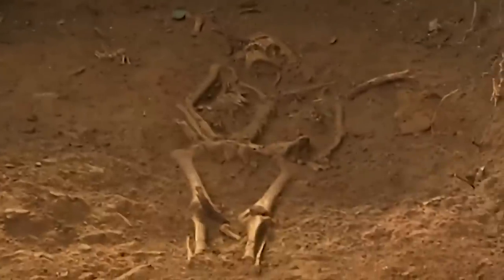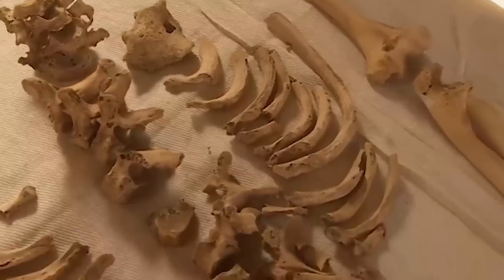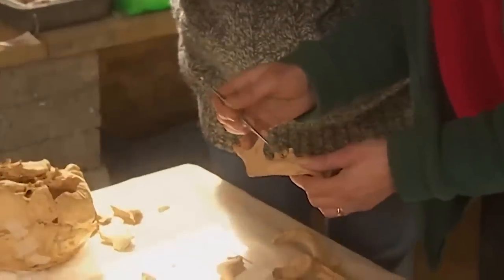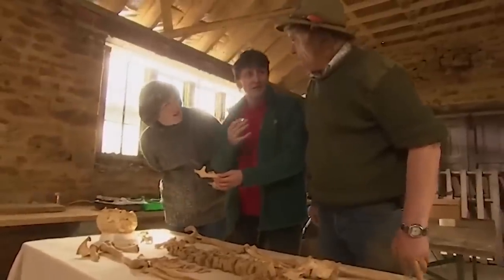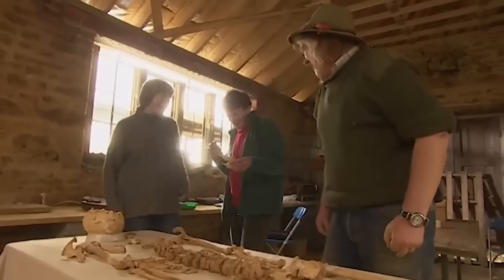But the hard life that they led is evident in their bones even now. If we start off here, he's got really bad dental abscesses. Oh yeah, that's just one of them there. And that would have been both very painful and his breath would have been quite smelly. You wouldn't want to stand this close to him. Oh God, that's revolting. Oh, horrible creature. Oh, dearie me.